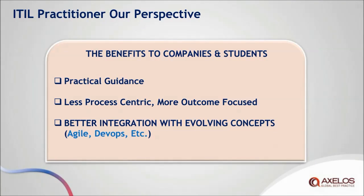So what we have here is a little view of just a few of the benefits to companies and students when you venture into the ITIL practitioner content. First and foremost, this is very practical. It makes sense, it's intuitive, and it's a really good roadmap that everybody can agree on. That's the first thing. The second thing is it's less process-centric and it's much more outcome-focused. I know that our business users will really appreciate this.